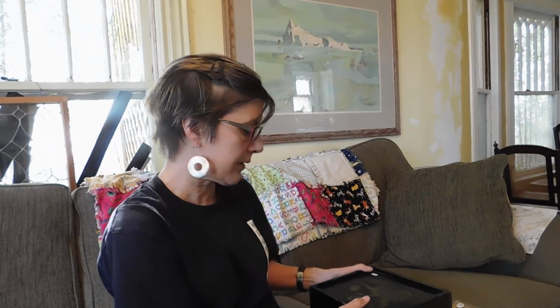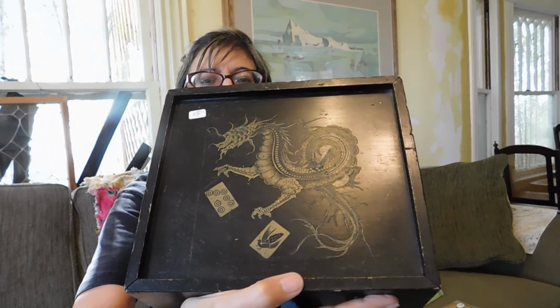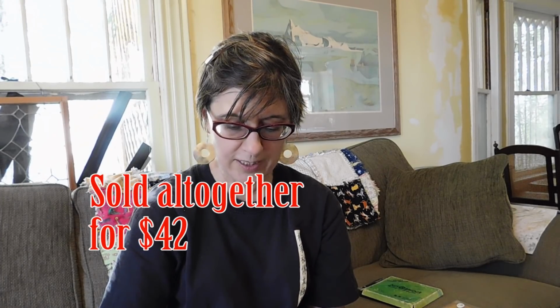And then, against my better judgment, I got a Mahjong set. The last Mahjong set I had took forever to sell. It did finally sell, and I made a good profit, but forever. I like the neat little dragon on the cover. This is probably a 1950s, 1940s maybe. It does not have all the pieces, but the pieces are bamboo and bone. They need cleaning, they're dirty, but I might just sell all the pieces off separately in lots of 5 or 10.